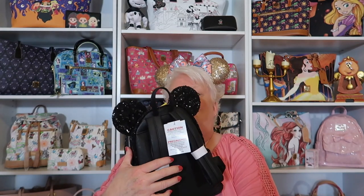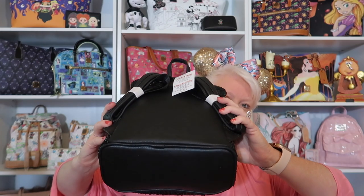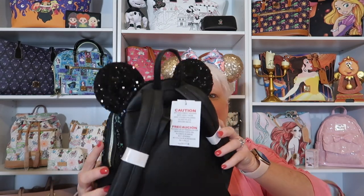And it is precious. Here's the back, just plain black vegan leather. And it is amazing. Love having this one. Thank you, Mitzi.